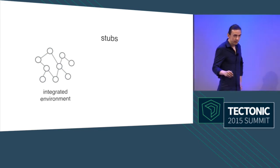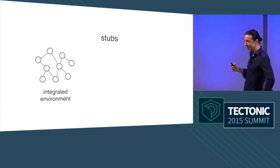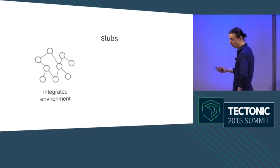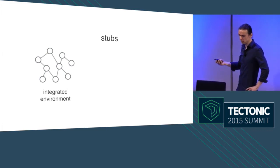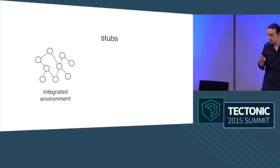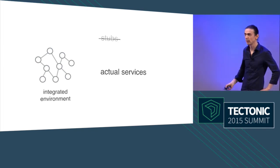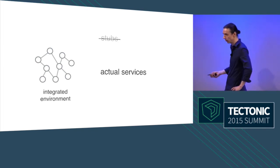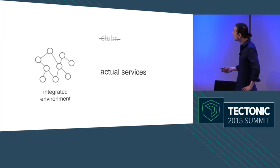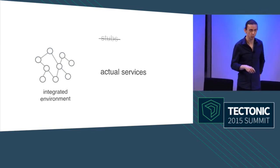So in the SoundCloud reality, we thought, well, perhaps that's not going to work very well. As a matter of fact, we were using a lot of stubs. They worked, but then again, they were demanding a lot of effort. So we said, let's not do stubs. Let's try something else. Let's try to build the actual services on local machines. These days, we have fairly powerful laptops. What if we could deploy the real systems that we use in production in an integrated environment locally?